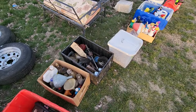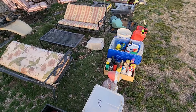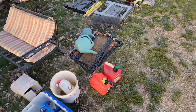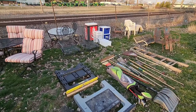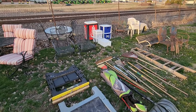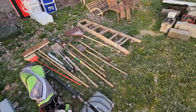Lots and lots of stuff. We'll dig through this stuff a little better when we come back around. Nice little patio set. Gas cans. Old Coke cooler over there, but looks like it's got an ice chest in the top of it. It's one of them like you put in your backyard to put all your drinks in.